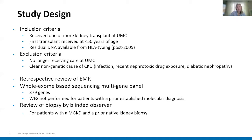All patients had a review of their EMR conducted to obtain clinical disease characteristics, and whole exome-based sequencing was performed with a focus on a panel of 379 genes. All of the variations within these genes were classified according to ACMG criteria.